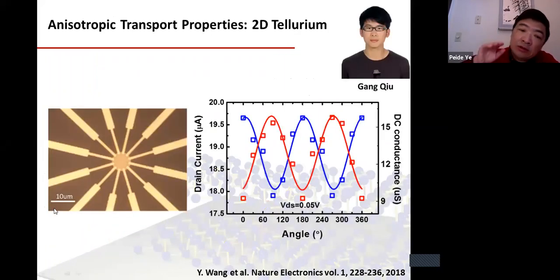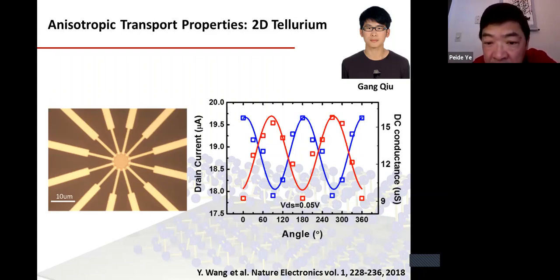Okay, so now, as I mentioned, this is anisotropic, so you can imagine people immediately ask me this kind of question: what's the conductivity or mobility anisotropy in the plane? So we simply made a kind of ring contact, then measured the conductivity around. By Raman, we know the atomic chain directions, so you can identify the direction and measure transport. Actually, you can see just 15% of a difference in terms of conductivity, but it's anisotropic for sure, okay?